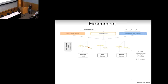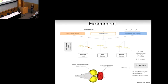For each of these treatments, we had three replicate pools that were made of five females each. And we let these behavioral trials run for 10 minutes, and we used RNA-seq to sequence the transcriptome of two different components of the brain that are involved in the visual pathway, of course. The first one is the optic tectum, which is in charge of sensory processing of that visual signal that comes from the eye. And the second one is the telencephalon, which is the brain component that's in charge of decisions.